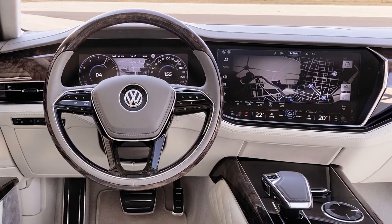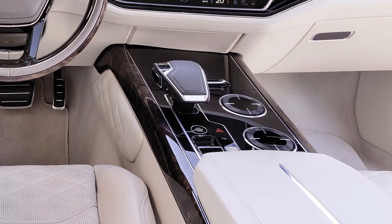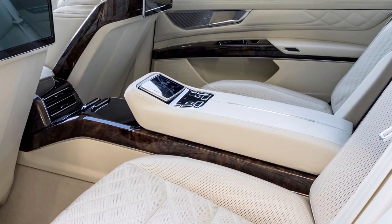Unfortunately, this will remain just a prototype, as Volkswagen is fully switching direction towards electrification, but maybe they will create an electric Phaeton in the future, who knows.